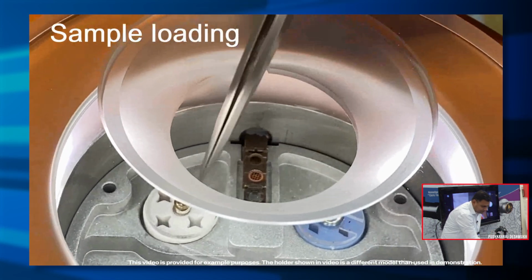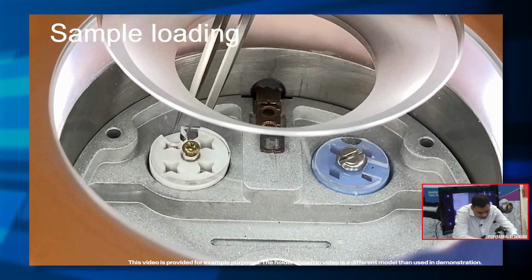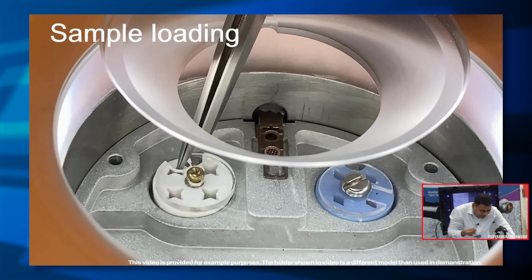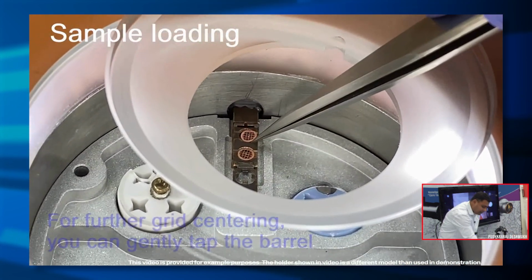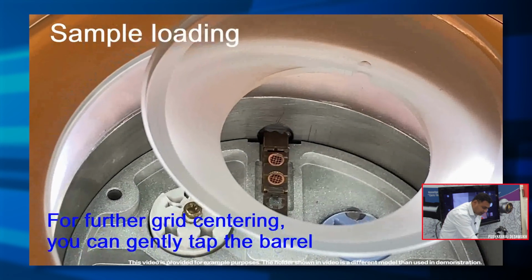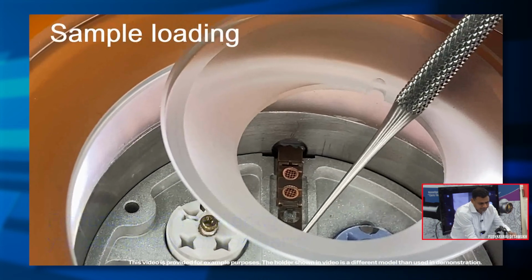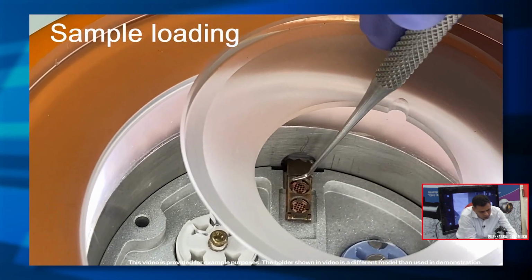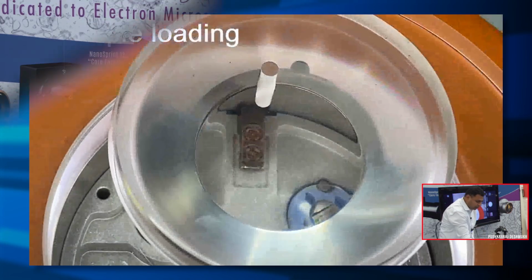This is a small heater that helps you keep everything clean. You can use your tweezers again, cool it in liquid nitrogen, and use it to pick up your specimen. You can load it. Once you have loaded your specimen, it's a one-step simple process where you pull this clamping tool, flip the lid and press it down. So now your specimen is clamped.